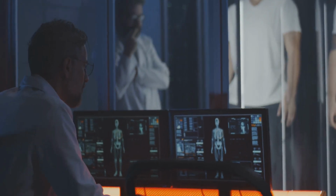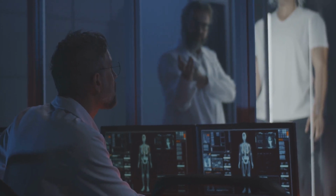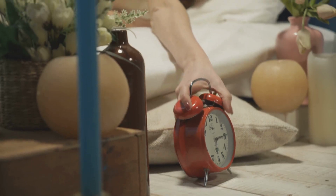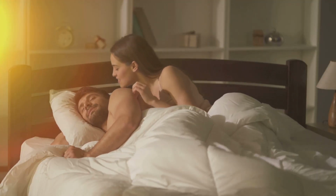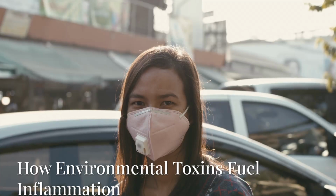Studies have shown that even one night of sleep deprivation can significantly increase levels of inflammation in the body. So, if you're serious about fighting inflammation, prioritizing sleep is non-negotiable. Aim for 7 to 9 hours of quality sleep each night to give your body the time it needs to repair, restore, and recharge.